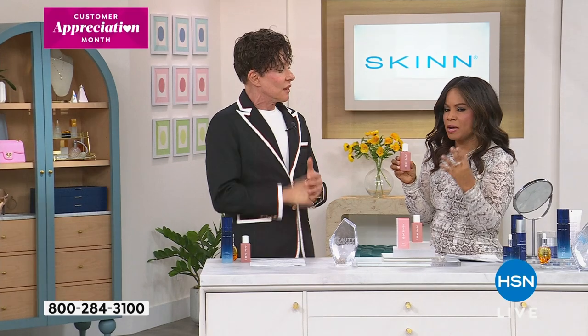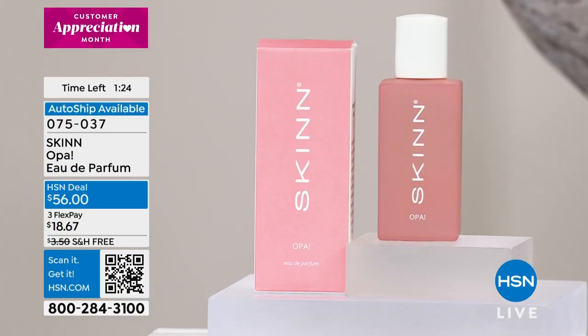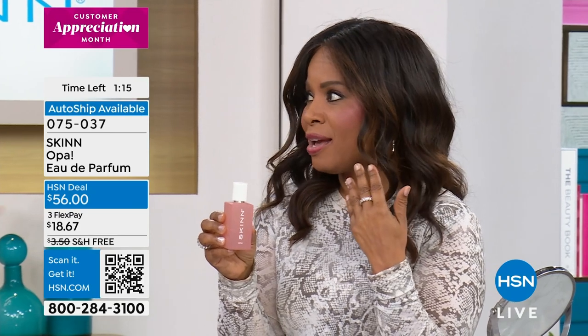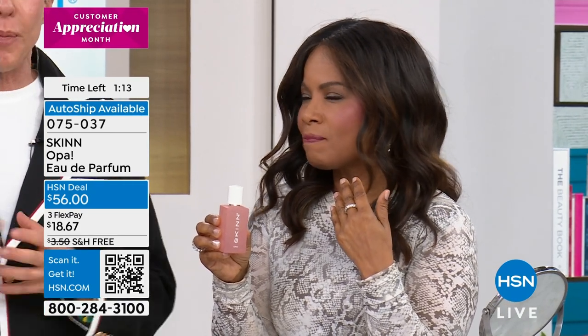It's not like a punch in your face. I like the dry down the best on this. It's really beautiful. If you'd like to order, we do offer this also on auto ship, which is really interesting. So it's a fan favorite. It's just packaged differently. Peony. And it's expensive peony. You guys are used to cheap synthetic peony.